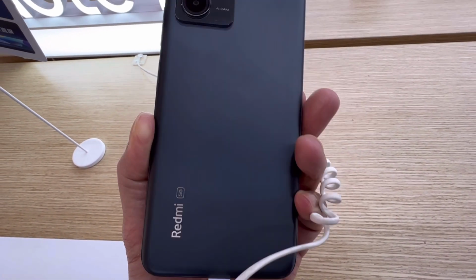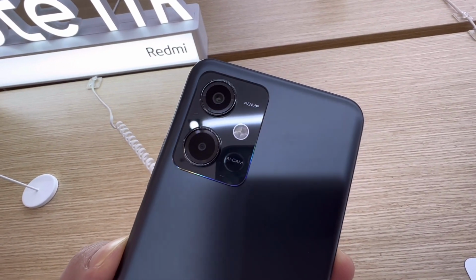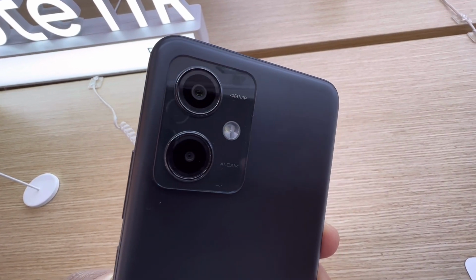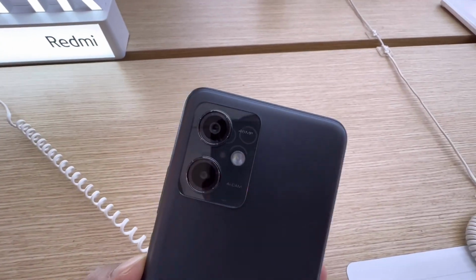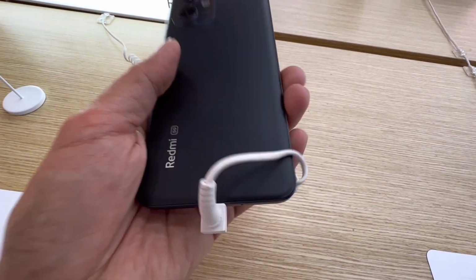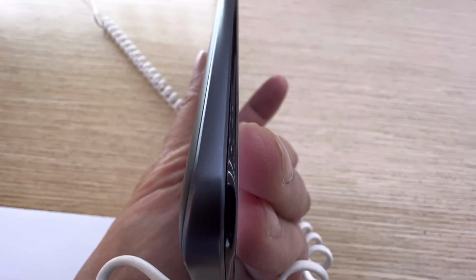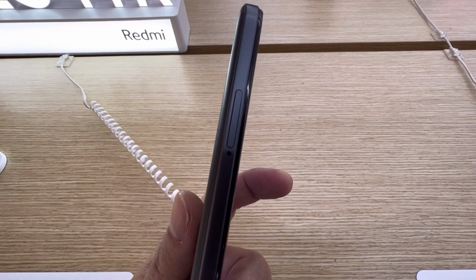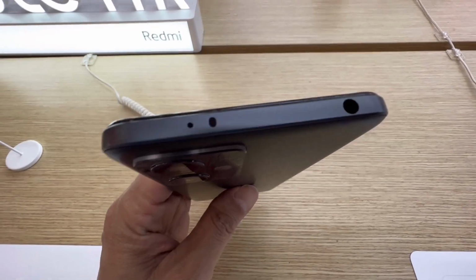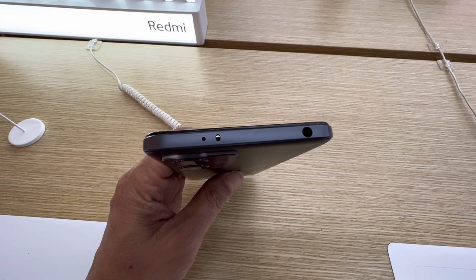And this is the back part of the phone where you could see the camera module, which has two cameras and the LED flash. The back is made of glass, guys, and you could see that the back is curved. The left side of this phone houses the SIM card tray. And this is the top view, which has the audio jack, the IR blaster, and the microphone.